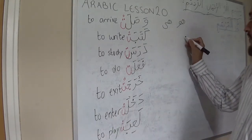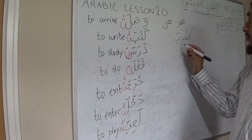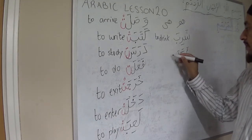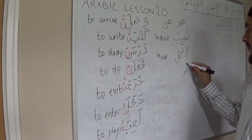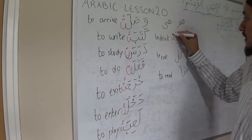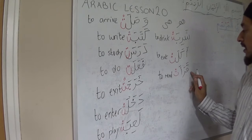Just a few more. Shariba, to drink. Akala, to eat. And qara'a, to read. Similarly, we would add ta to make it feminine. Sharibat, she drank. Akala, he ate. Akalat, she ate. Qara'at, she read. Qara'a, he read.